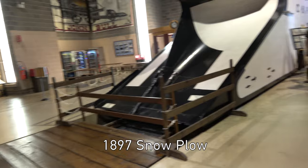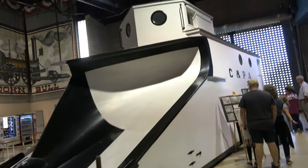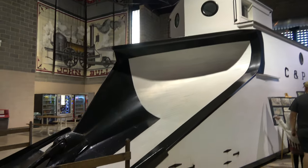This is a snowplow that would have been pushed by the engine across the tracks during the winter. You need to get the snow off the tracks to keep the railroad moving, and this was the way they did it back then.